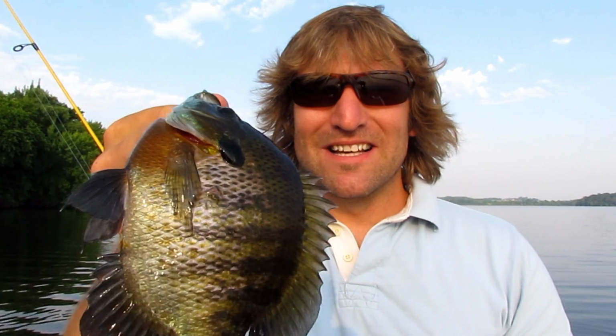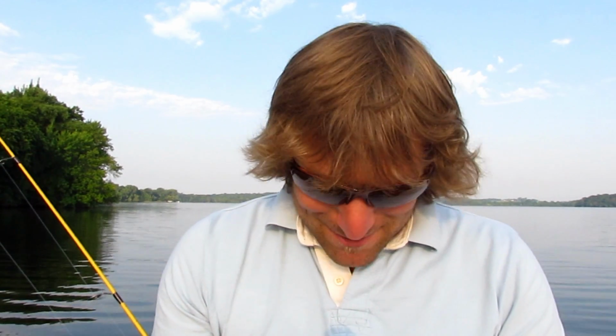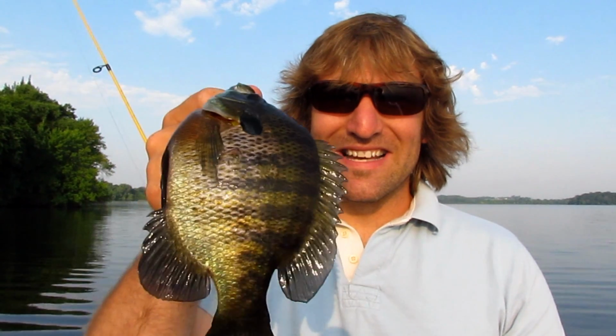Nice bluegill. Bluegill are my favorite to catch. They are my favorite to eat. They are absolutely a blast. And we're just going to be trolling around in the shallows looking for some late beds. A lot of the fish are already off beds and they're done spawning, but there's still some really nice fish on beds, and we're going to try to keep a few of them for a fish fry tonight and just have a blast throwing plastics at some nice bluegill.